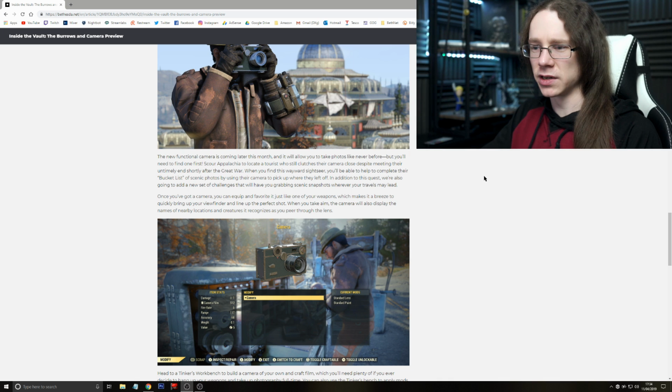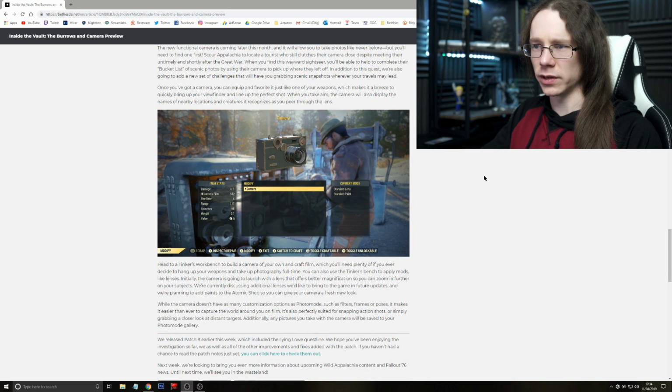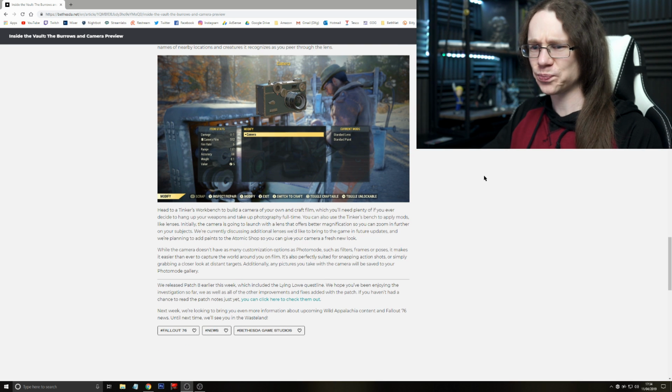So that's quite cool. It's going to act as a kind of scanner as well. So if you're heading somewhere, particularly if you're on your own and you're going for a stealth build, it'll be useful to survey the area and get a little bit of intel before you go diving in. So it'll be quite handy from that point of view, I think, perhaps more so than the binoculars are.